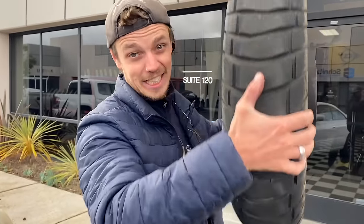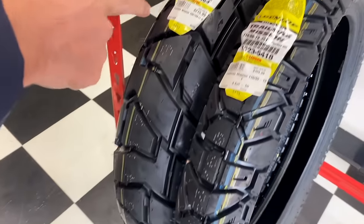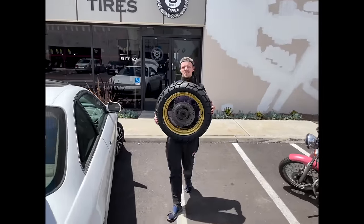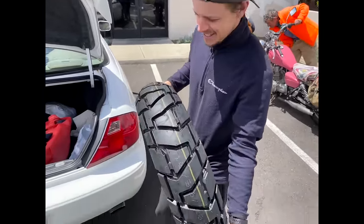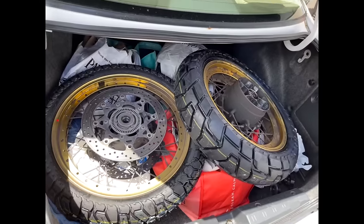So we decided whilst we're getting a lot of stuff done, we are going to get some new tires. And guess which tires? I'll show you the tires. Those are the tires that we're going for. Trail Max Missions. We have it. Look at these beautiful tires. Beautiful. So good. Amazing. Happy and alive.